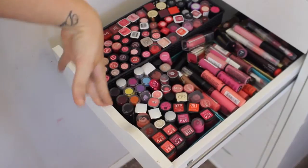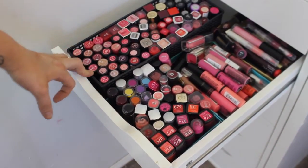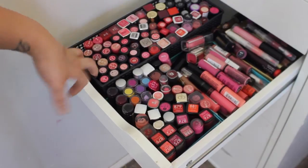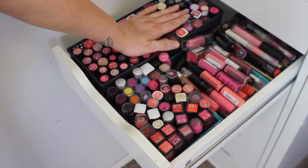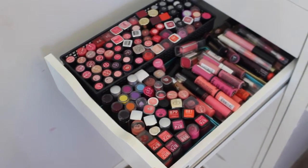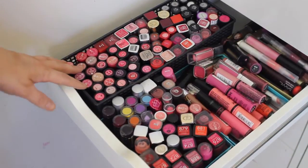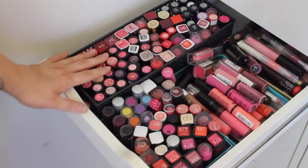Again, absolute mayhem for my lip drawer, and this is the majority of the lipsticks that I have. So all of the lipsticks I like to store in some kind of order, so I'll try to zoom you guys in so you can see a little bit better. So this is kind of sorted into brands, so there's a little bit of order to the lipsticks.